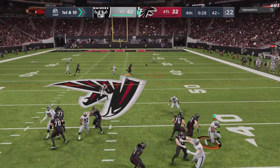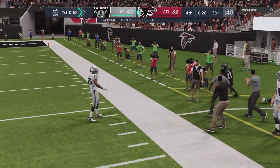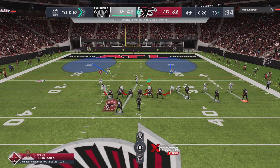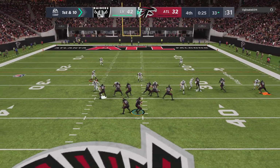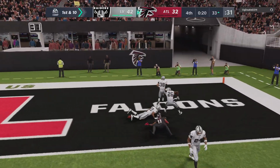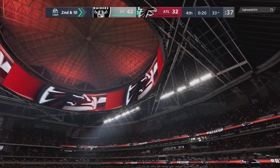Throwing again, Ryan. Got a man, and he hits him in stride. And he is out of bounds inside the 35. Back-to-back receptions for him, and it's another 1st down. 4 yards. That's another Falcons 1st down. Ryan to throw. He's going to let it fly. And this will be incomplete. Physical play on the football there, and it's 2nd down.